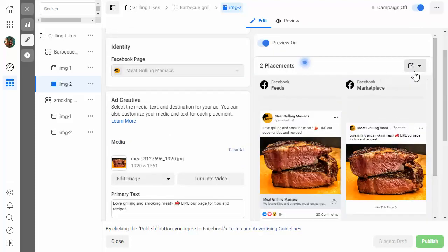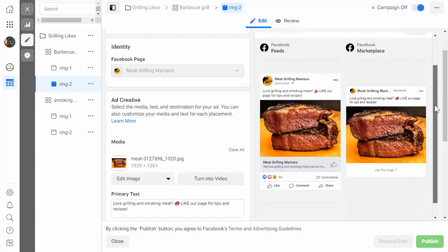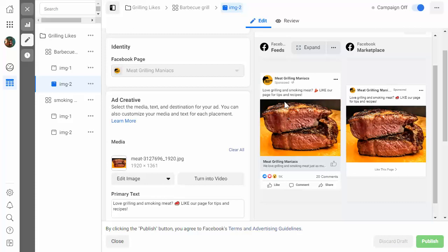So there were 2 placements, the Facebook Marketplace and Facebook feed. It just said, love grilling and smoking meat, like our page for tips and recipes. And it had this image. It had my page name, which you can't really change. It just says Meat Grilling Maniacs with the like button. That's it. That's all this ad was.